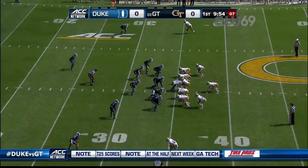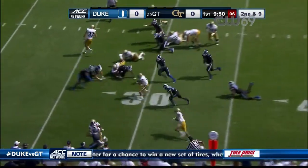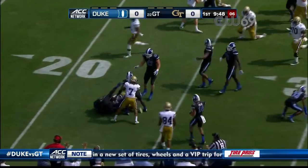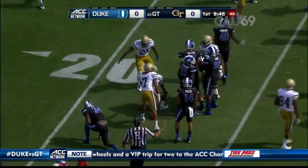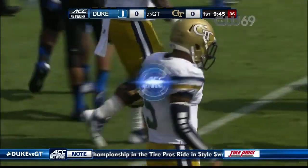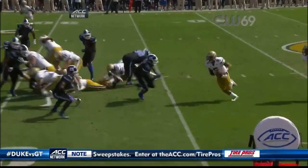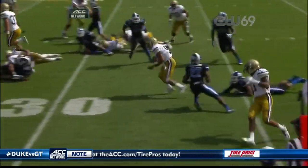2nd down and almost 10. Again, the option. Thomas inside. Thomas inside the 25. A pickup of 12. Watch the decision making now. Ride the fullback, take it out. Now he's going to read the edge. Little fake to the outside.